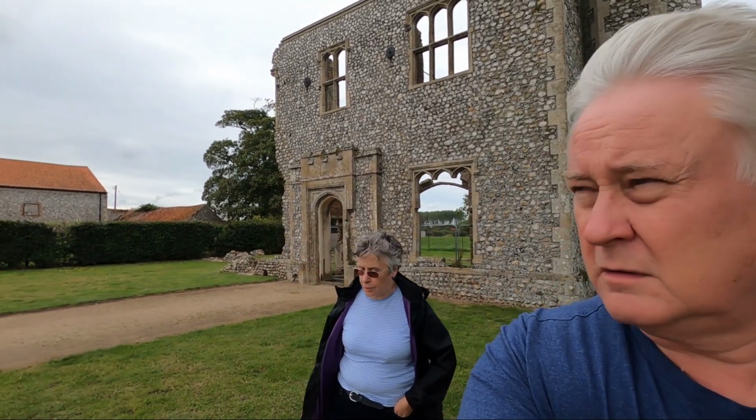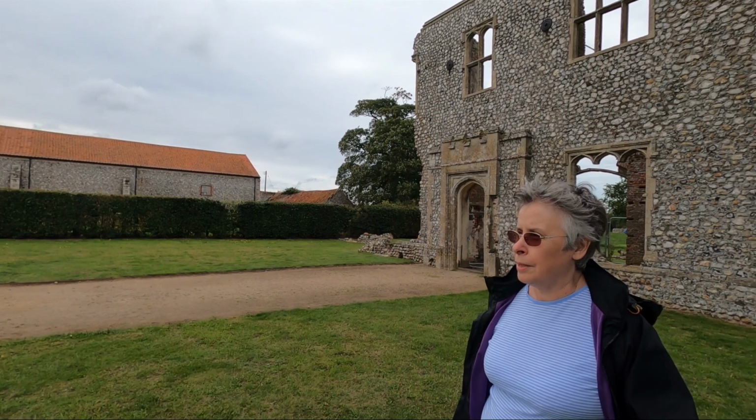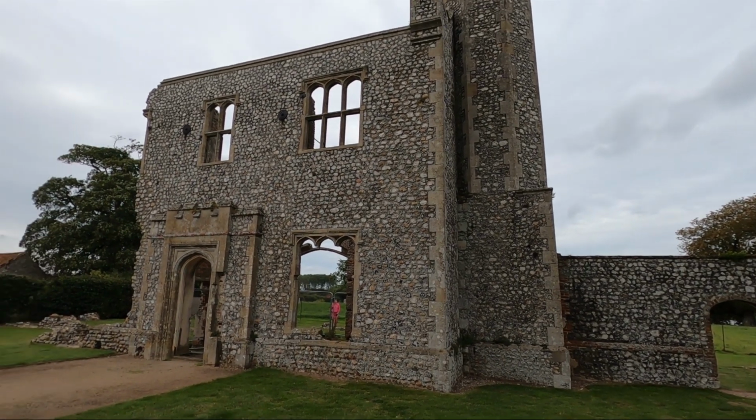So that was Baconsthorpe Castle. Free entry, isn't it? Free entry, yeah. No need to book. No, but a bit of a trek up the road. Yeah. Very different.